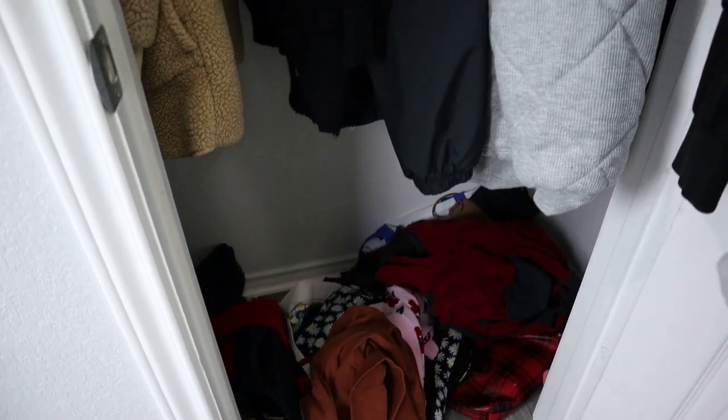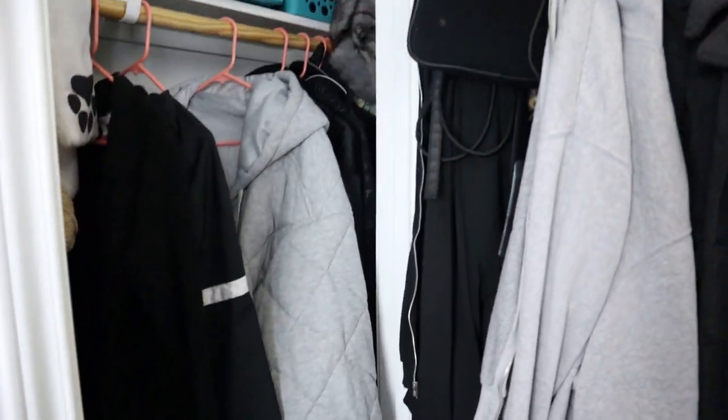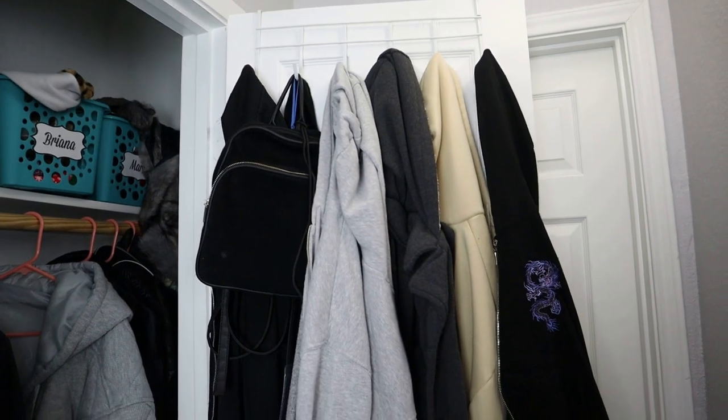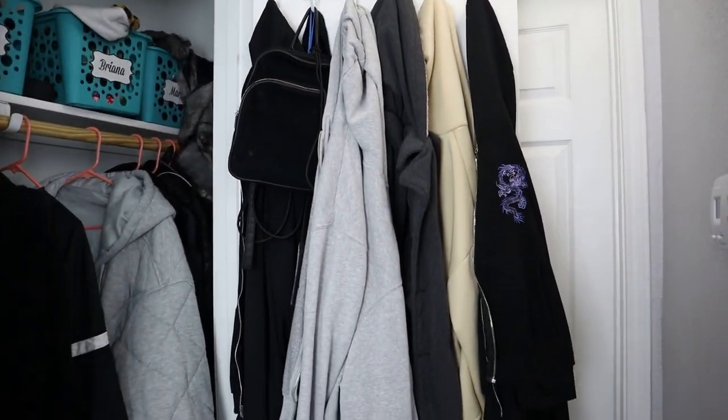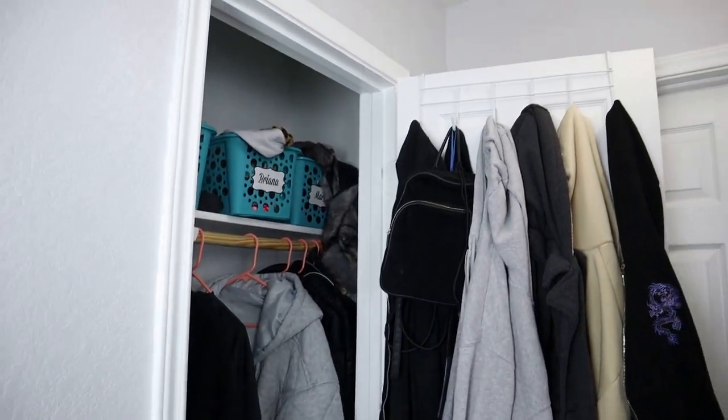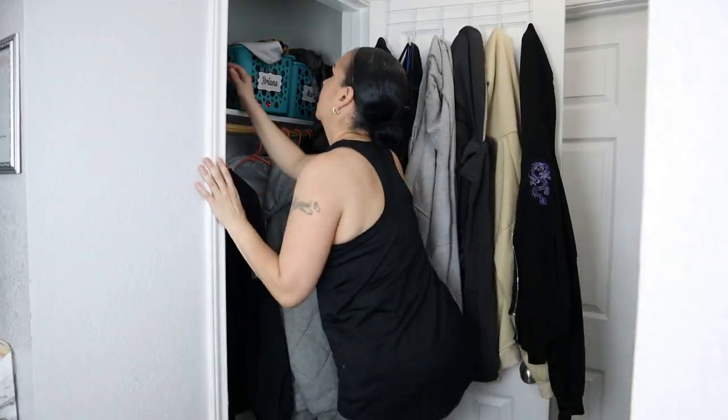And now that Ari's working, she does have a bag for work. And so she has her bag up here too. And I just need to figure out what new jackets they need because they've grown and I know they are not fitting some of the stuff that's in here. So let's declutter and clean this.